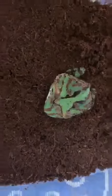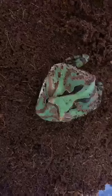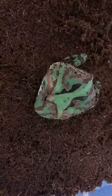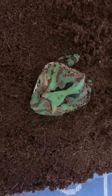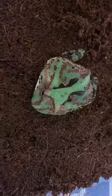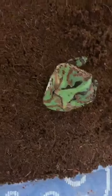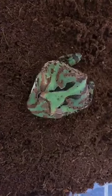I've been asked when I've been out with him at schools and parties if his colour makes him poisonous, and it actually doesn't. He isn't a poisonous frog like the poisonous dart frogs. But of course he is an amphibian like newts and salamanders. Now I'm wearing gloves, which you'll see later, and that's really just to protect him.